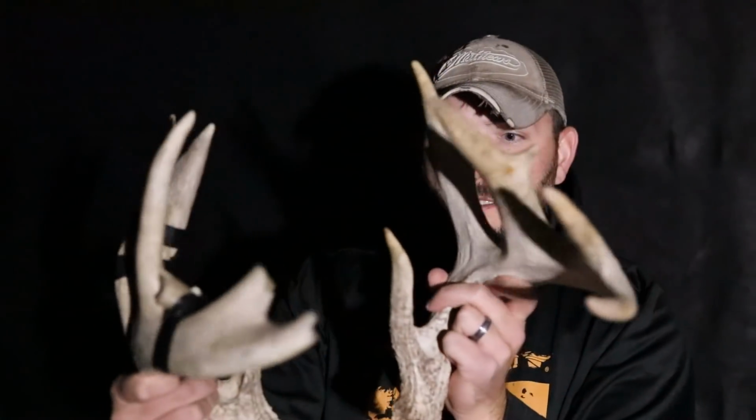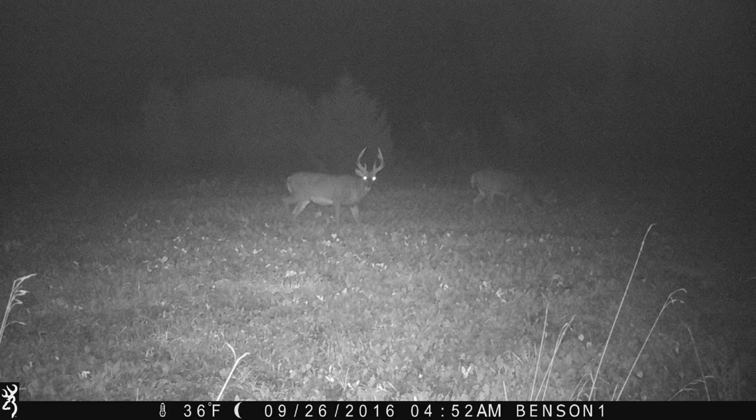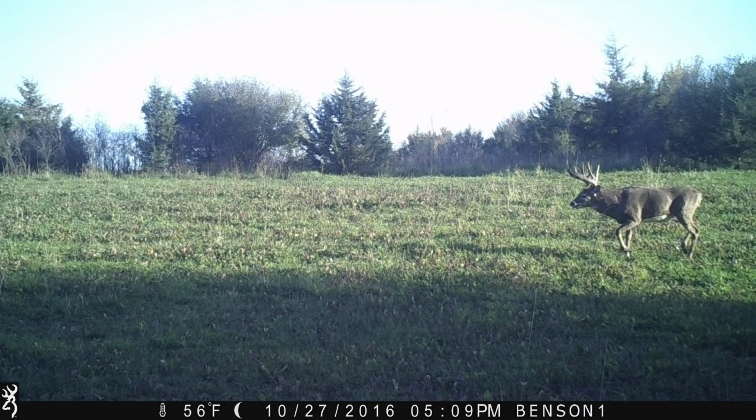Really, really cool deer. As a 5-year-old, Newt was still kind of MIA. He came past my trail camera late February. Josh had a couple pictures of him, but we didn't know where he was. He just had this heavy mass. He kind of had that goofy beam with that split too. And he never really showed up and gave us an opportunity to hunt him, but I was hunting different deer at the time. Harvested a really nice deer.